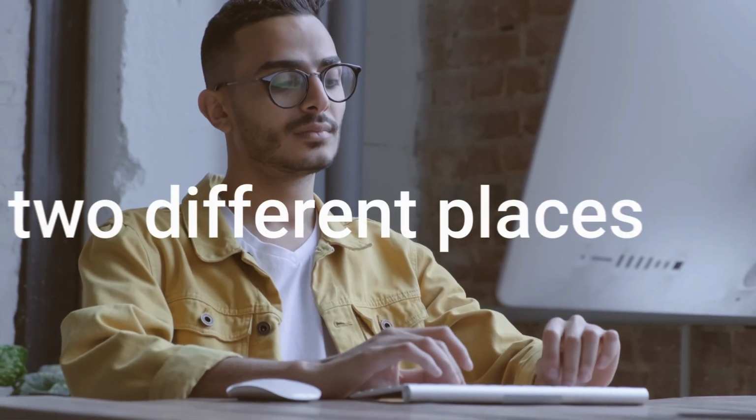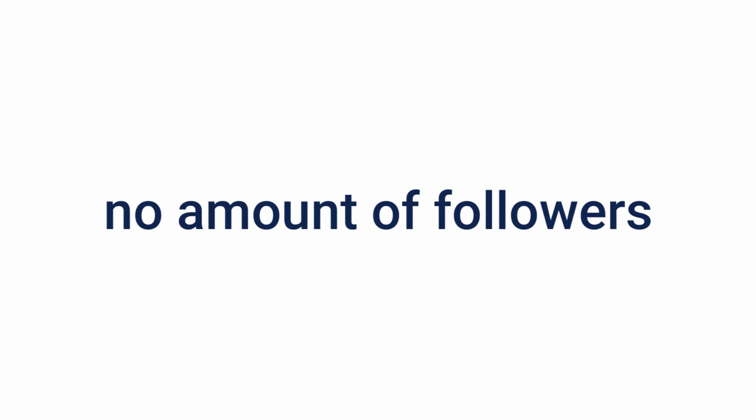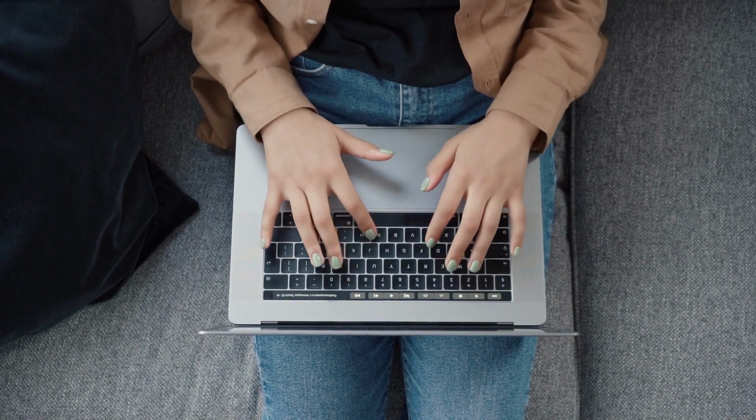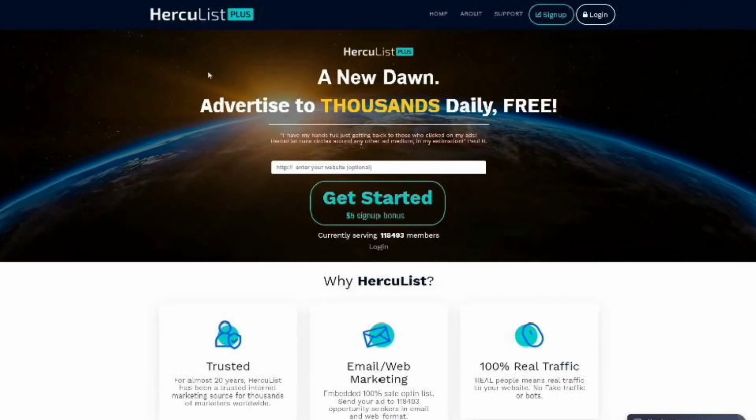Now I'll show you two different places to find traffic that you can utilize to generate those clicks instantly and hands-free, even if you have no followers and are a newcomer. I want you to copy this shortened link for step number 2. The first traffic source you can utilize to generate those hits on total autopilot and for free is at Hercules.com.